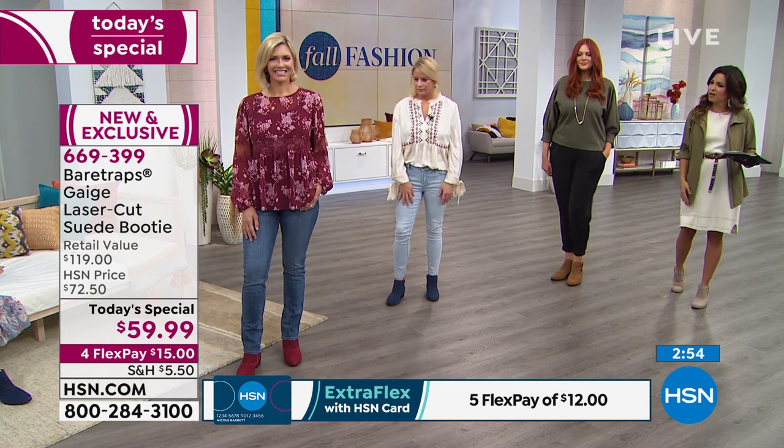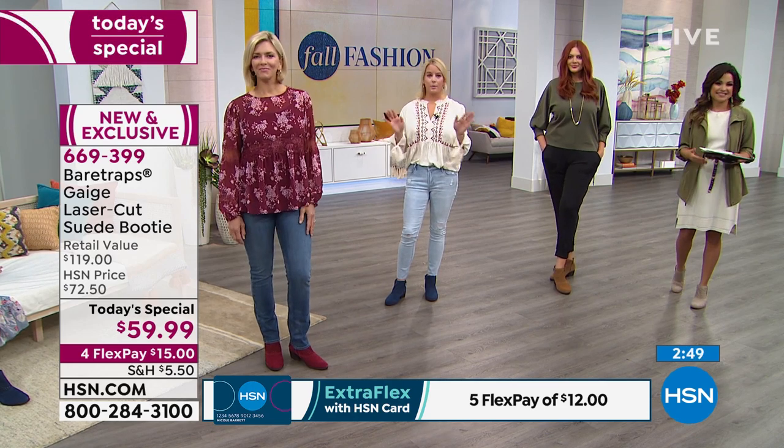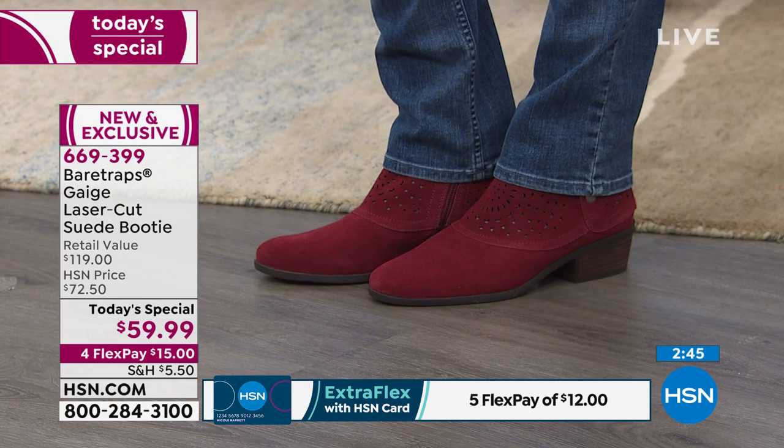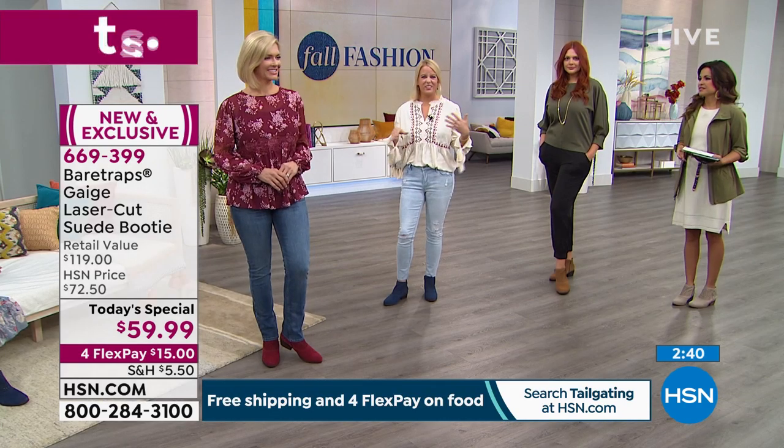Now, how about Jen and this outfit? I love this. How pretty is this? This cordovan has been a top seller. I know, it's the one that we're most limited in. I was saying that this is especially one of those items, if you're a football fan and this is your color, this is that perfect tailgating football shoe.